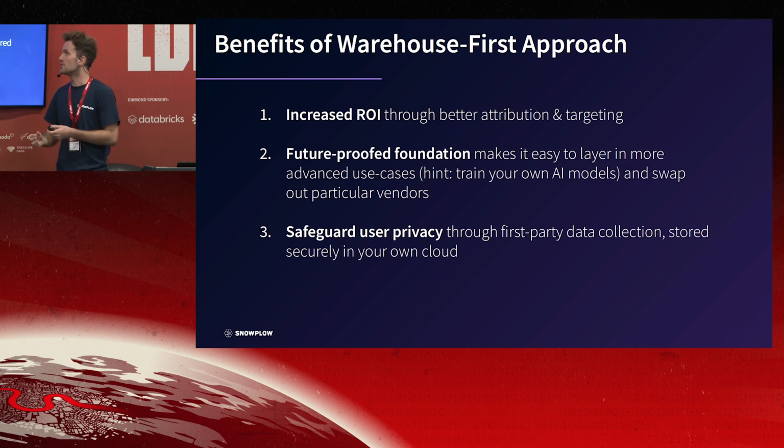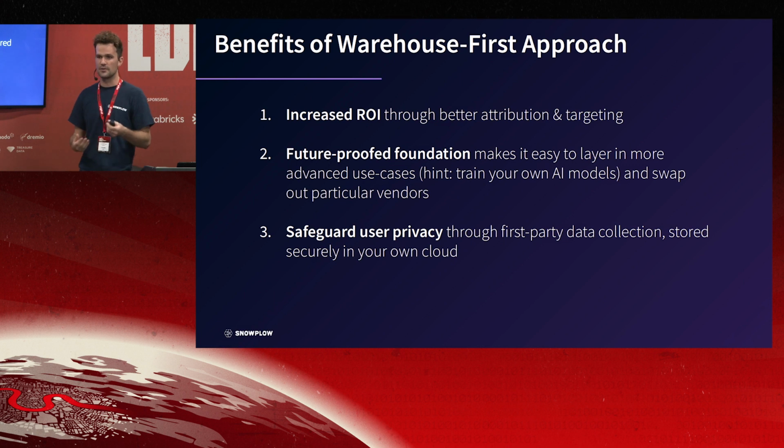So to kind of go through the overall benefits, we've seen customers implement this strategy, and the first and most important benefit is just increased return on investment, right? If you get better at solving the attribution problem and targeting and personalization, customers are more likely to engage and click, and your ad dollars go further. The second benefit is that this is a really solid future-proof foundation, because the data is in your warehouse. You can build on top of it. You can swap out particular vendors.